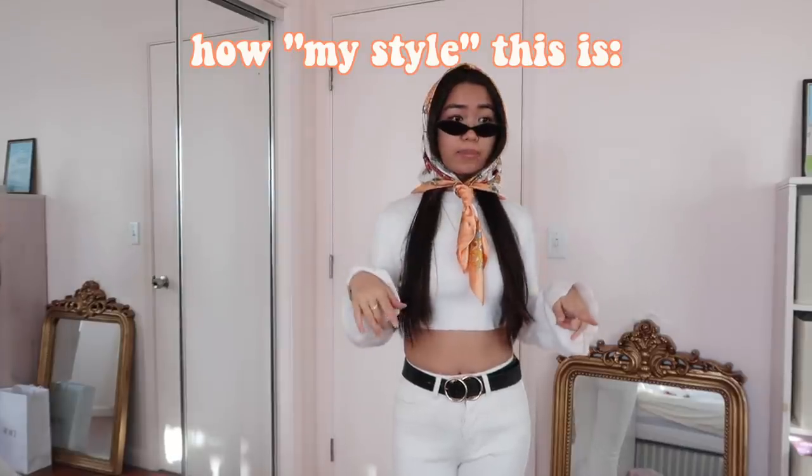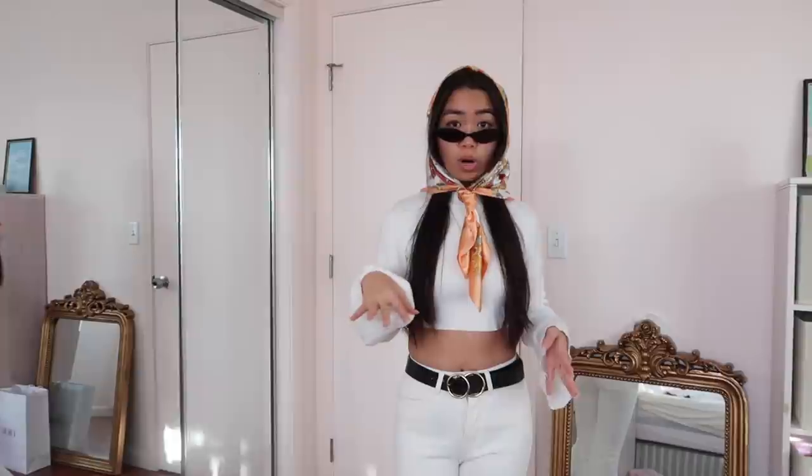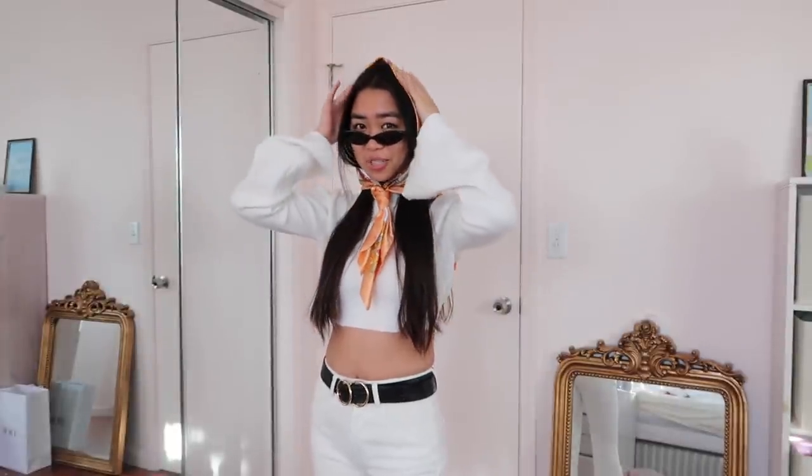So if we're talking about how close to my style this is, it's probably gonna get a 4 because I have never worn anything like this. I could definitely see me shooting in a vintage car in the desert or something, and this would be such a cool shoot.